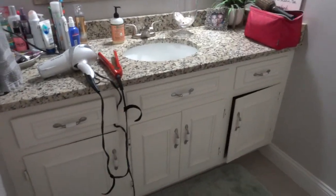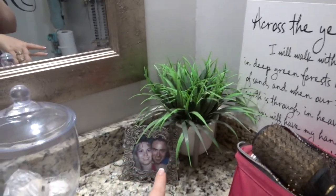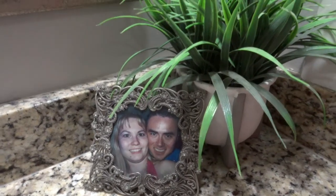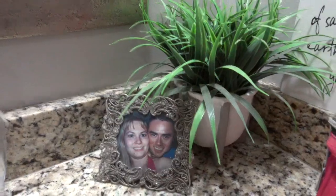Because I have lots of things and I only have a few cabinets down here, I just set my towels right here in a pile, just off to the side, and it works really well. This I actually got at a fair, TJ Maxx. This was the first picture that me and my husband took together when we were dating. So this is a 14-year-old picture, but I always keep it somewhere in our bedroom.